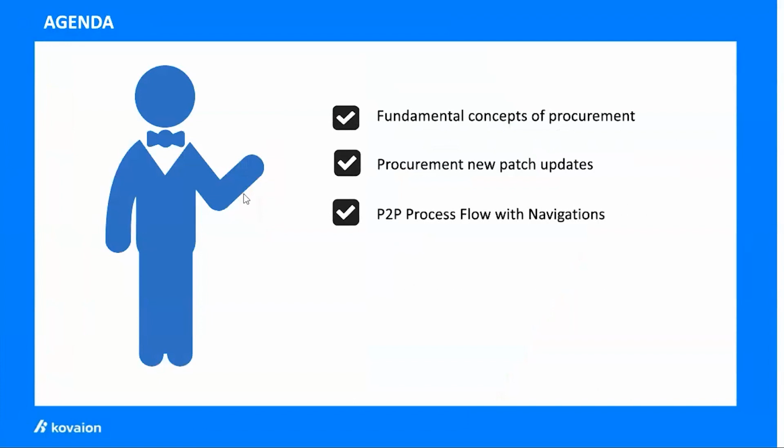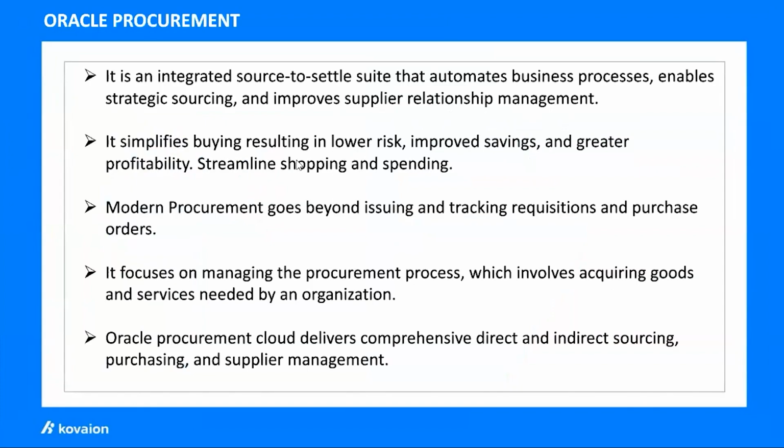Let me introduce what procurement in cloud is. Procurement is an integrated source-to-settle suite that automates business processes, enables strategic sourcing, and improves supplier relationship management. It simplifies buying, resulting in lower risk, improved savings, and greater profitability, a streamlined shopping and spending facility. It focuses on managing the procurement process, which involves acquiring goods and services needed by an organization. Oracle Procurement Cloud delivers comprehensive direct and indirect sourcing, purchasing, and supplier management.